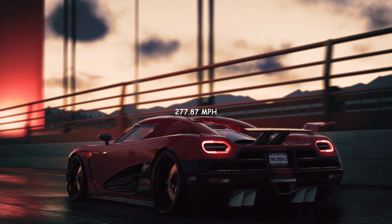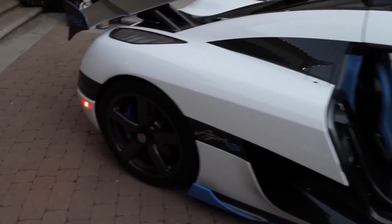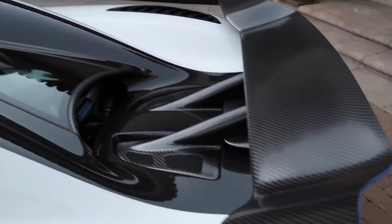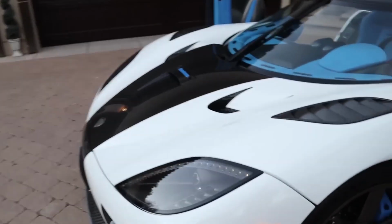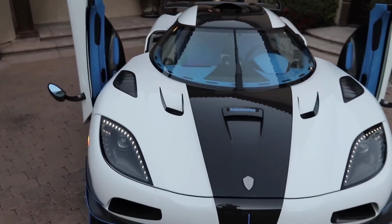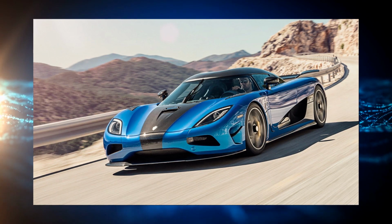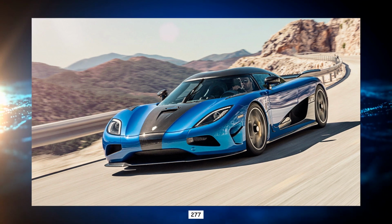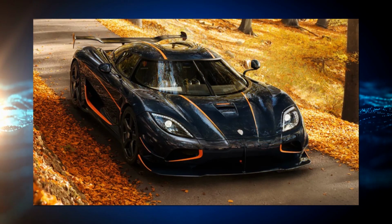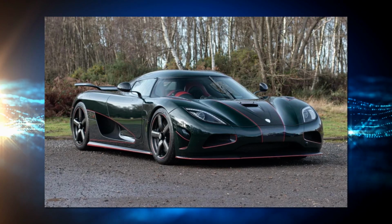Koenigsegg Agera RS, 277.87 miles per hour. In a certain way, the Koenigsegg Agera RS is a hybrid. No, not that kind of hybrid. At its core, it is an Agera R with a bit of the One's cutting-edge technology and a bit of the Agera S thrown in for good measure. Only 25 Agera RS models are made. The standard Agera RS has a 5.0-liter twin-turbo V8 engine that generates 1,160 horsepower, on regular petrol, mind you. However, 11 lucky owners were able to theoretically hit the top speed of 277 due to checking the 1MW special package when ordering theirs, which increases the ponies to 1,341. Midway through 2018, Koenigsegg waved goodbye to the Agera with two last models, Thor and Vader.